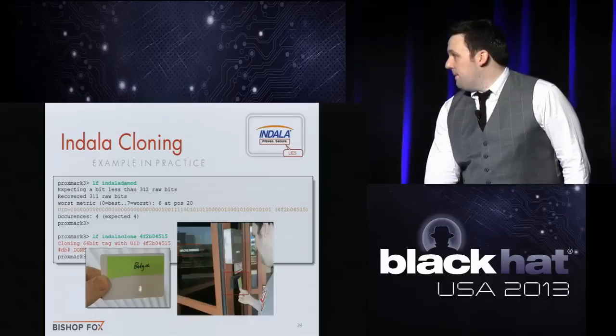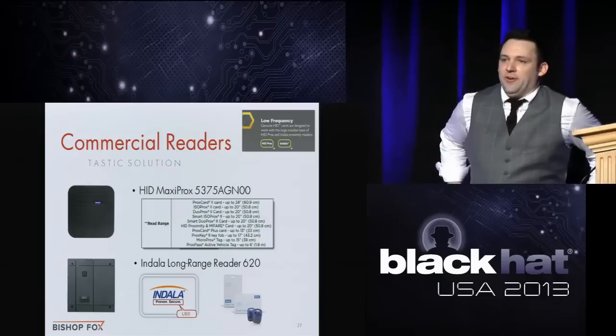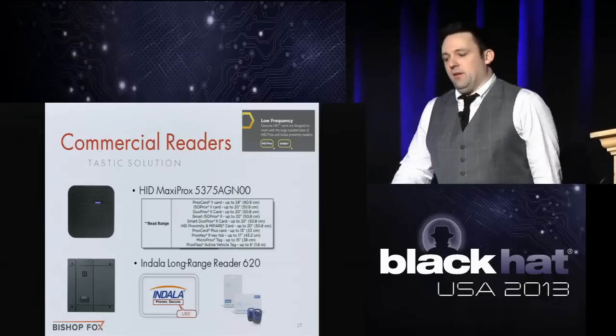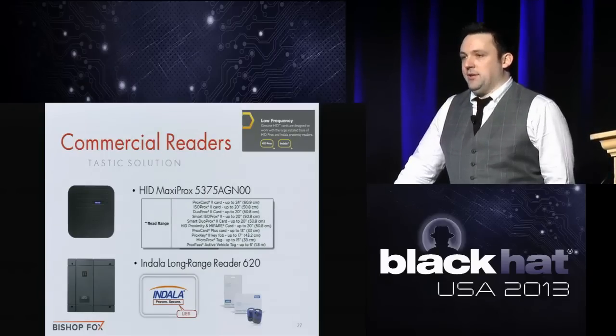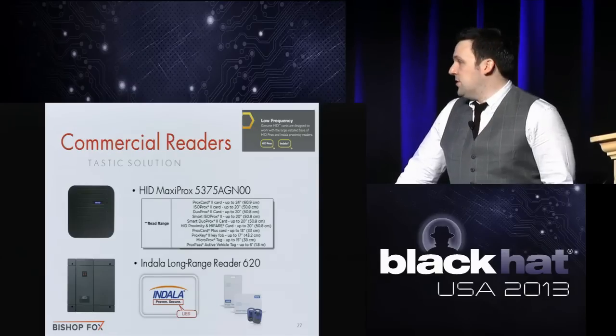So one thing about Indala, proven secure. Indala is supposed to be better off. And until recently, it actually wasn't that easy to do. I worked with some people to come up with the Indala clone feature.